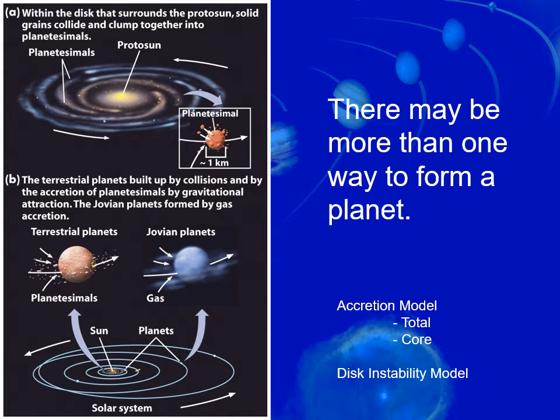The accretion model that we were talking about, we've got two types of accretion. We have total accretion and core accretion. Total accretion would be like Mercury, Venus, Earth, Mars, in which all the stuff just runs together and makes those worlds. Core accretion would be like the gas giants Neptune and Uranus, where the core accretes, all this stuff comes together to make this really big planet that has enough gravity to pull in all the hydrogen and helium, and that makes an even bigger planet. So the core accretes and then the gravity pulls it in.